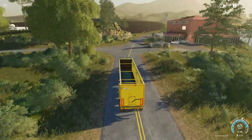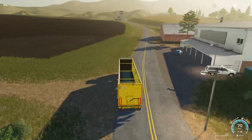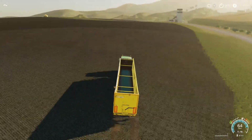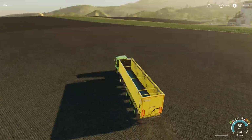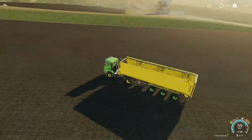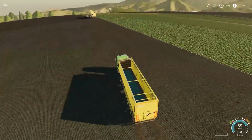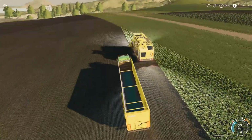I really don't care. Part of me is going to be curious, if I can remember when the job is done, to bring it down to the workshop and see how much it would be to repair this thing. It kind of scares me to know what the price is. But this is how much sugar beet is left, which is actually quite a bit, because you've got to realize the header's not that big. And like I said, he's only harvesting, I think, at 4 miles an hour right now.